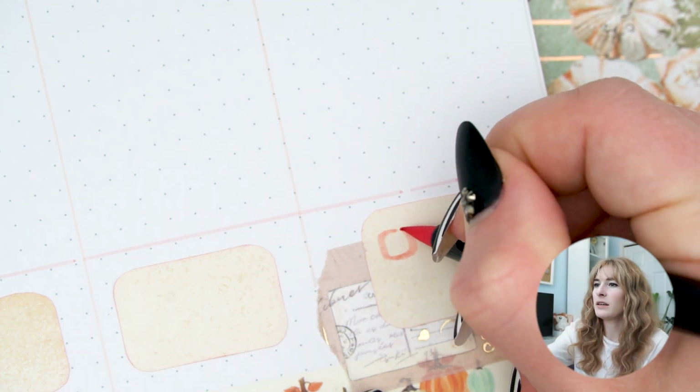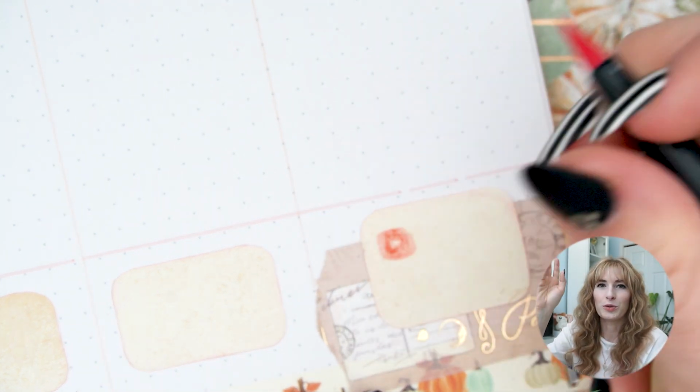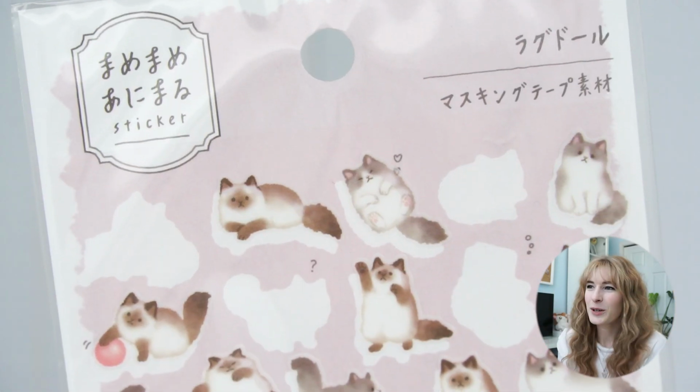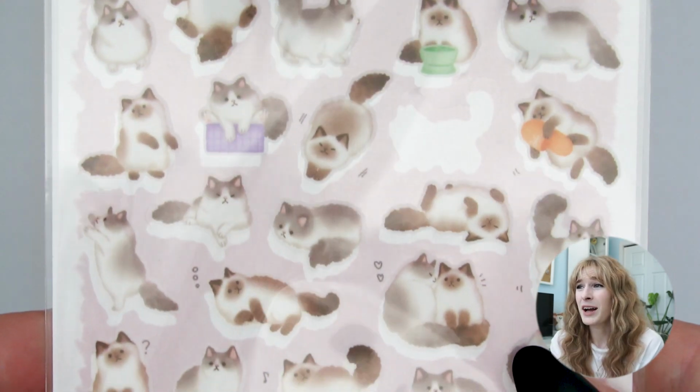Even when I was coloring the YouTube and Instagram icons, I struggled with that too. So it was just a pain in the ass, but I used these super cute kitty stickers and added those in. And it's just, I don't know, something about having the cats and then Paris. I love the vibe that it gave.